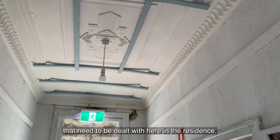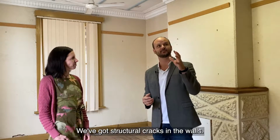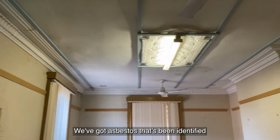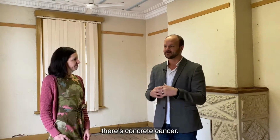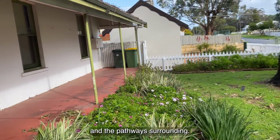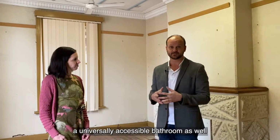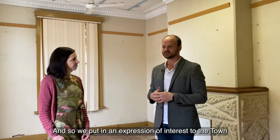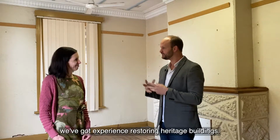There are lots of issues that need to be dealt with here in the residence. We've got structural cracks in the walls, we've got a collapsing ceiling, we've got asbestos that's been identified in parts of the building, there's concrete cancer. There's all kinds of work that needs to be done, especially in the garden out the front and the pathways surrounding. We need to look at installing a universally accessible bathroom as well for members of the public visiting the site.